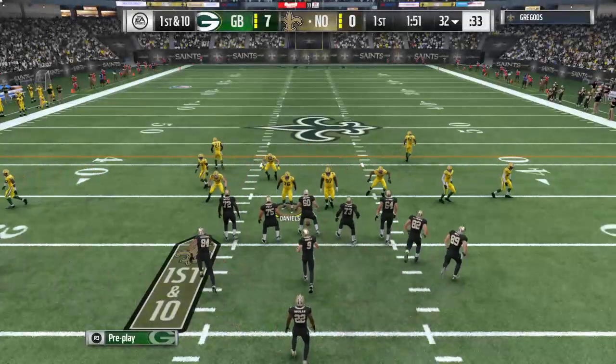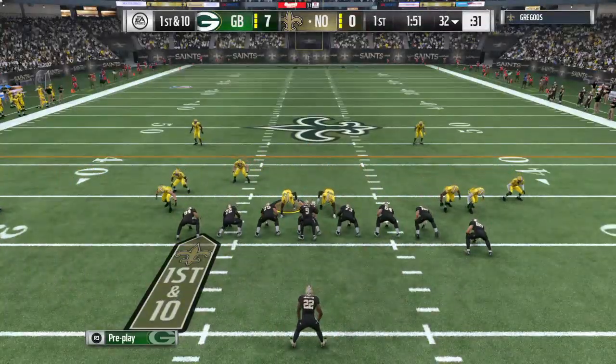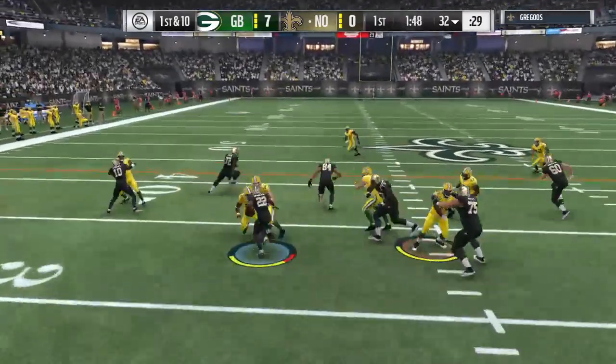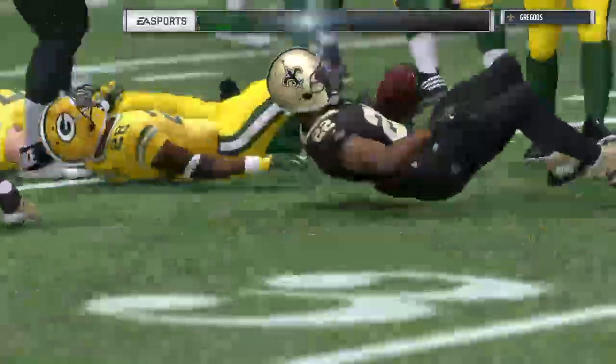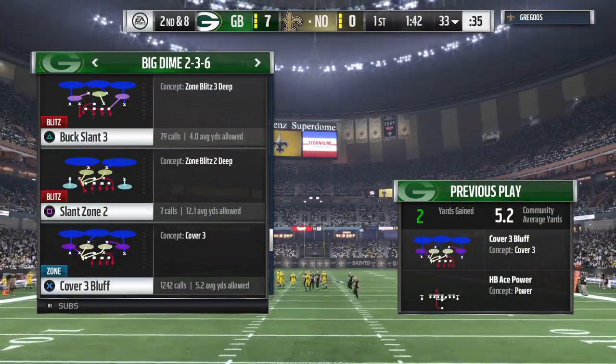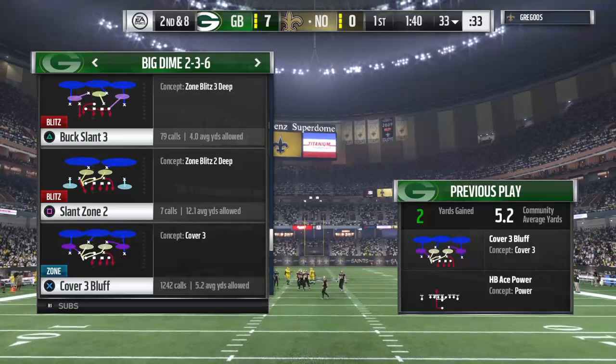Possible run anticipation here as the D-line sandwiches together. They'll run for the first time with Mark Ingram. Give him a couple on the carry there, 2nd and 8. And a very good offensive unit here. One of the reasons they're so good is running back Mark Ingram.